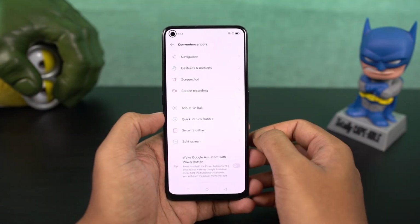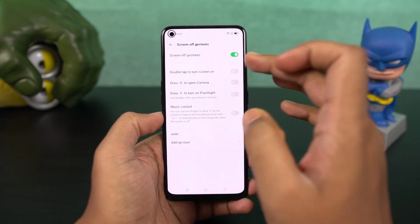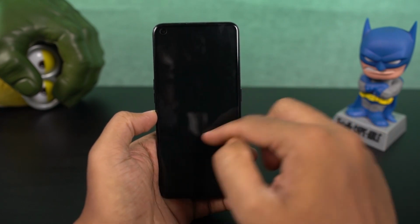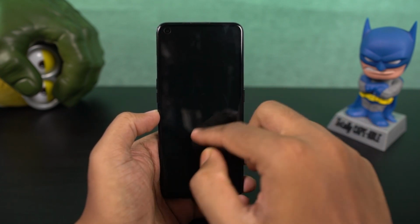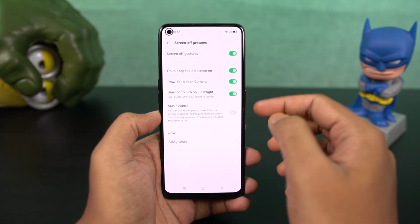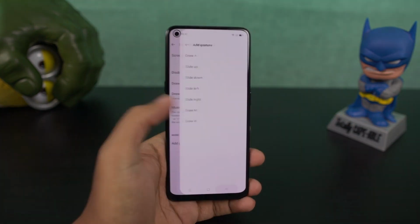Next we have some screen off gestures. Like double tap to wake, just enable it and double tap the screen to wake it up. Next you can draw an O to open the camera application. We can also draw a V to toggle the torch. We can also draw characters like greater than or less than for music controls. And finally, you can add custom gestures, like you can draw a W to open WhatsApp, M for phone dialer, and so on.